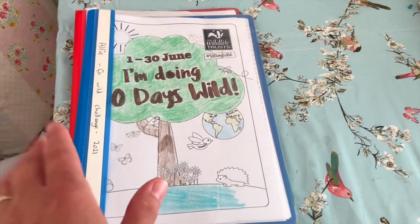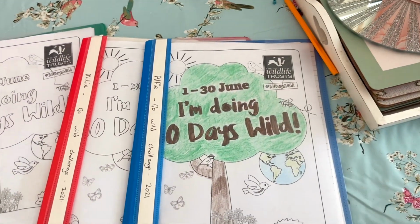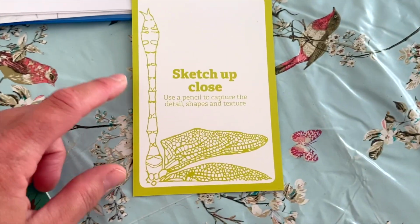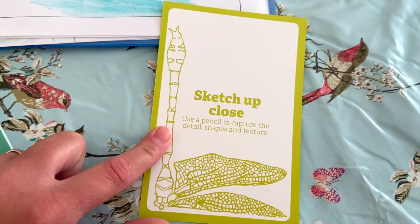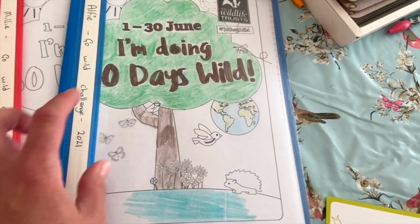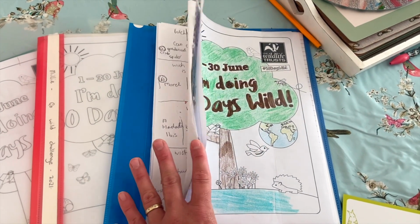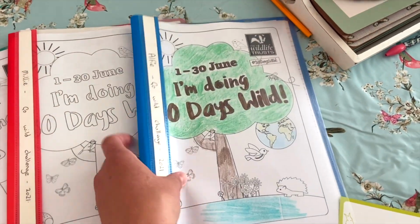And then we're doing the Go Wild challenge that I mentioned on the walk, and we're doing it in July, and it might even take us into August because we're not doing it every single day. We're just dipping in and out of it on a Friday mainly at the minute and the weekend. And we've chosen this one today. Sketch up close, use a pencil to capture the details, shapes and texture. And they have taken their pictures on the walk, which you've seen, and they're going to draw those. And then I'll put them all into little folders, and they can colour in the front. Alfie's done his, and then keep every day that we do. So by the end of it, they'll have 30 nice little sheets of the activities and the things they've seen, which will be lovely to keep, I thought.